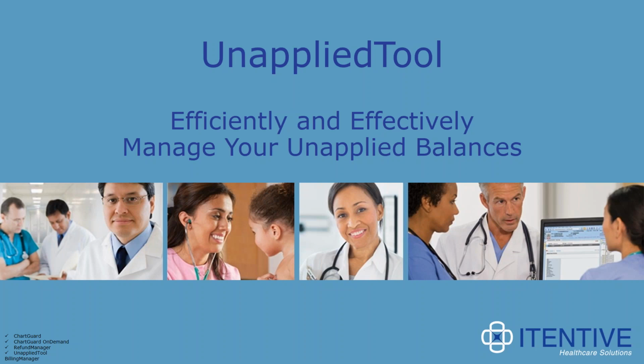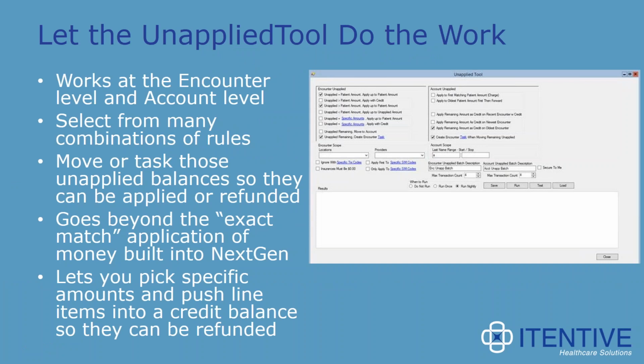And during that 10-year time frame, we found that your unapplied balances come about because of various reasons. They happen at the encounter level, they happen at the account level, they happen because you maybe take a payment at the front desk and the encounter hasn't been created yet, so it goes into the unapplied bucket, and then you're supposed to apply that unapplied later on in the day, and it just doesn't happen, so those payments continue to grow.